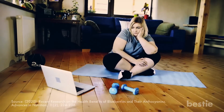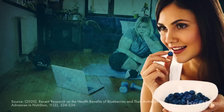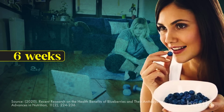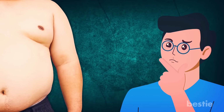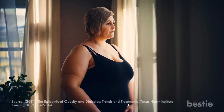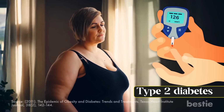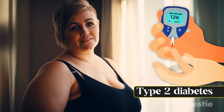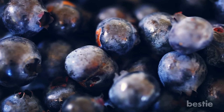A study on obese, insulin-resistant adults who consumed blueberries regularly for 6 weeks showed a significant improvement in their insulin sensitivity. You may be thinking, how are obesity and diabetes related? Well, it turns out that obesity is one of the leading risk factors for type 2 diabetes. Putting on an excess amount of weight puts you at a greater risk of developing diabetes. But don't worry, blueberries can help you out.